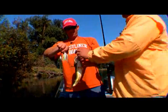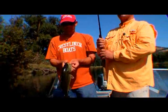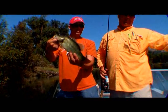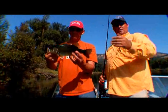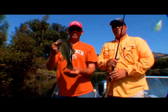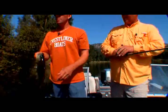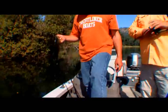Changed up spinnerbait and moved up into a river system, and we're just chucking spinnerbaits now down a deep weed edge. Out here is about 25 feet of water, and we're just fishing around this break of these weeds, running that spinnerbait like we talked about earlier. Still fishing deep, just a little different technique. All right, let's get that fish back in the water.